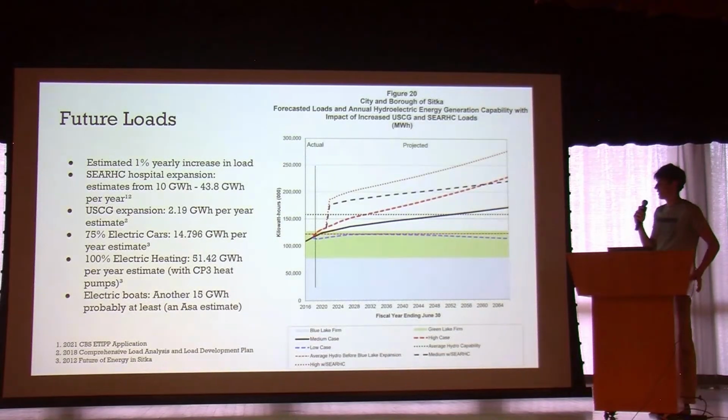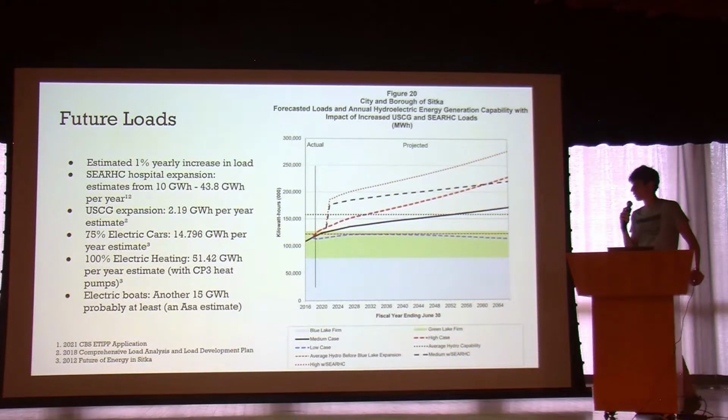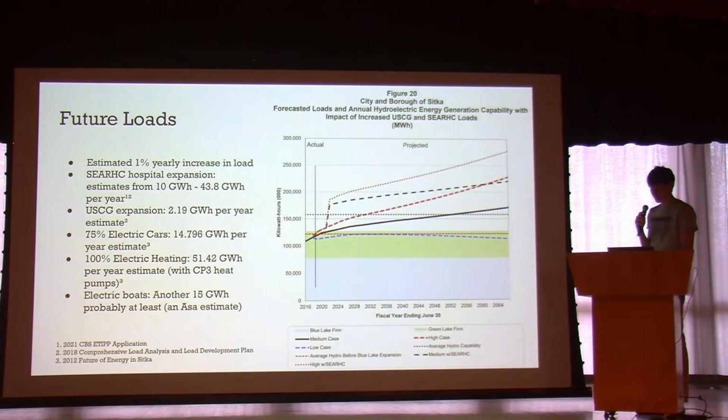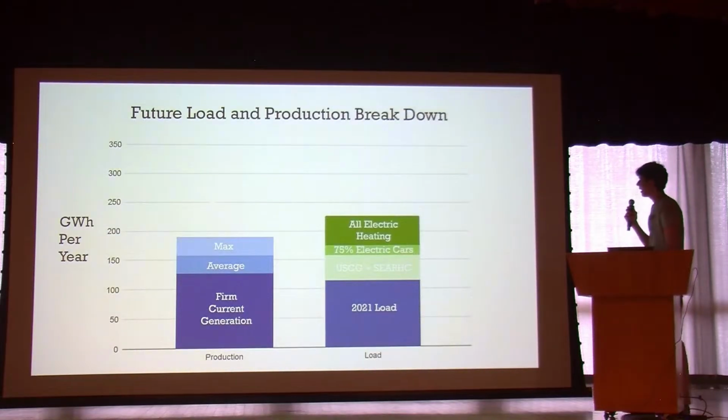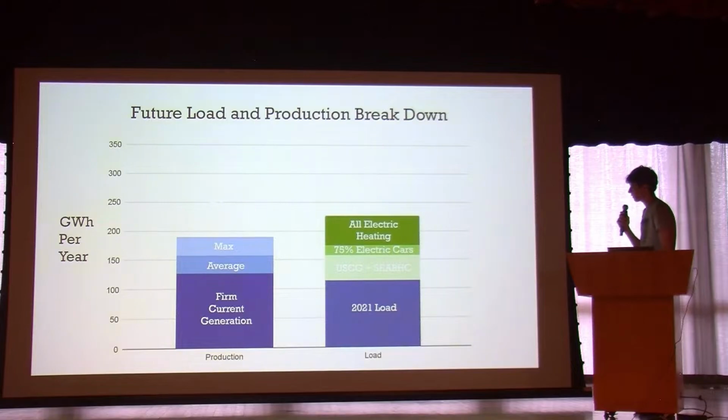And then electric boats, just kind of estimating it, would probably be another 15 gigawatt hours, but my guess is electric boats are a long ways out. So then future load and production breakdown. Basically that's what we're producing now, and then on our load, what is expected, and so Coast Guard, that's what they've given us, and then electric cars and electric heating is right there too.